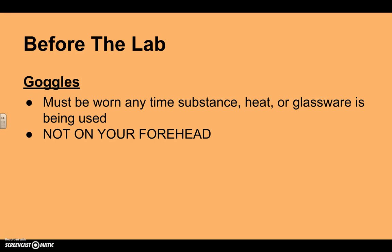Goggles must be worn anytime there's a substance, heat, or glassware being used in the lab. Goggles or safety glasses should be worn covering your eyes completely, not on your forehead, not around your neck, and not laying on the table beside you.